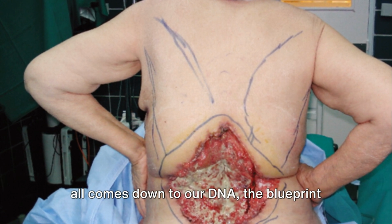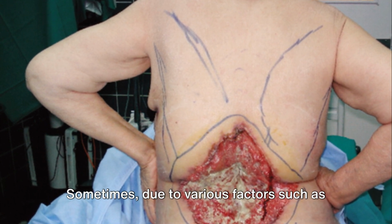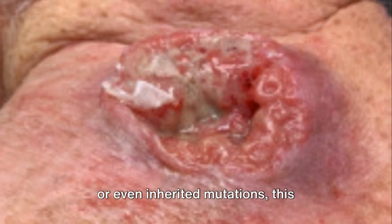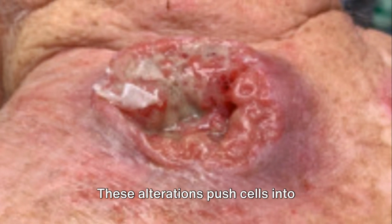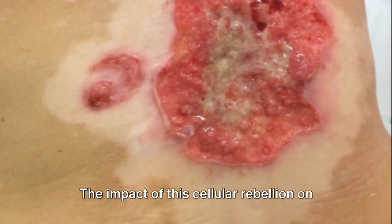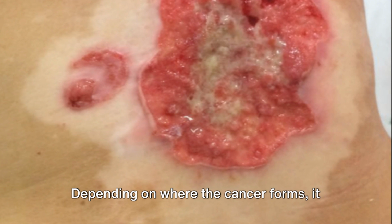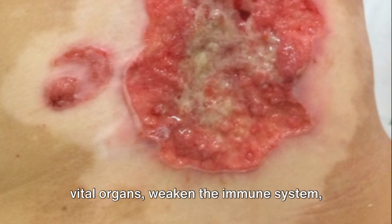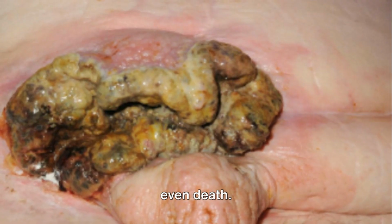It all comes down to our DNA, the blueprint that guides all cellular activity. Sometimes, due to various factors such as exposure to certain chemicals, radiation, or even inherited mutations, this blueprint can get damaged. These alterations push cells into becoming cancerous, setting off a cascade of unregulated growth. The impact of this cellular rebellion on the body is enormous. Depending on where the cancer forms, it can disrupt the normal functioning of vital organs, weaken the immune system, and eventually lead to serious illness or even death.